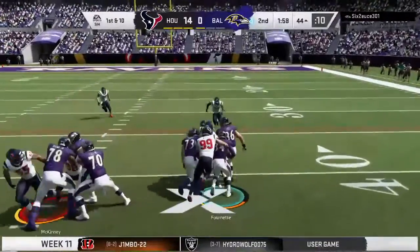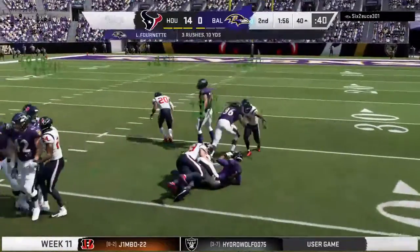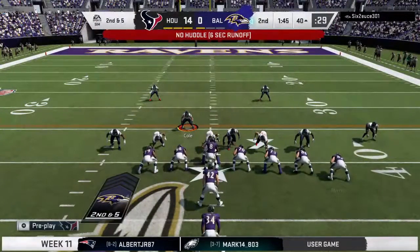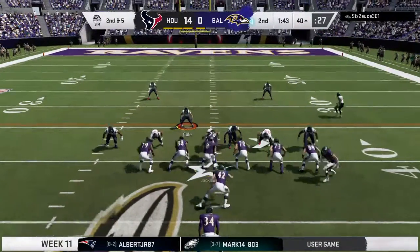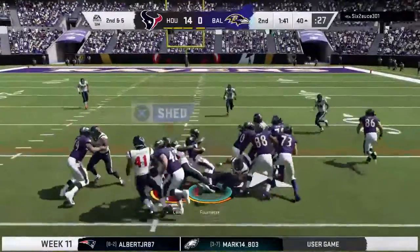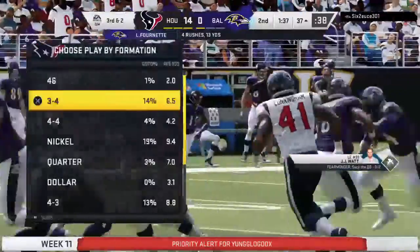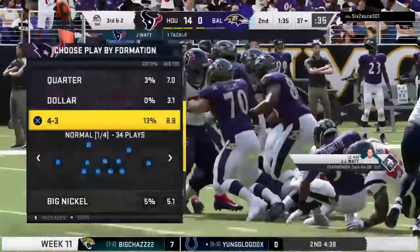Fournette, a first down carry. J.J. Watt, the one that gets him down. After the pickup of 5, here's 2nd and 5. Now Leonard Fournette. Still a couple yards short of the first as the 3-yard gain brings up a 3rd down.